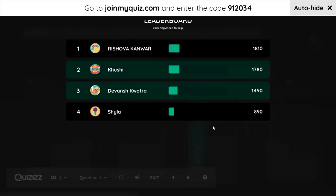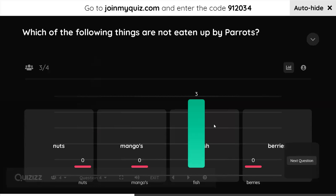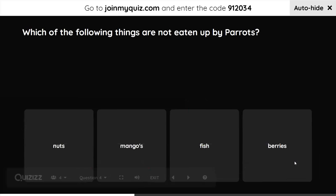So Khushi and Devansh Quatra have taken the lead. Well done. I also gave the same answer, but it didn't take mine. Dear, it must be some problem with your device because everybody else has answered it correctly. So the correct answer was fish. Moving on to the next question.